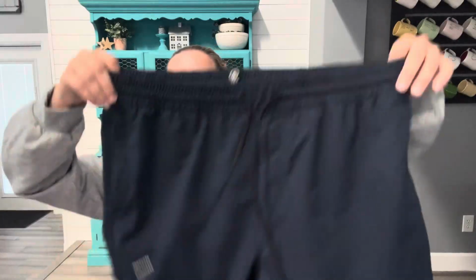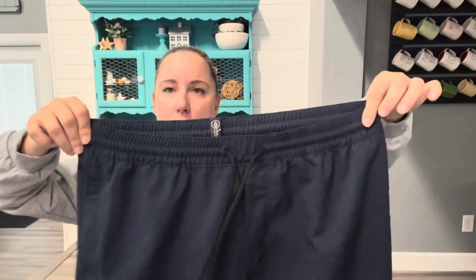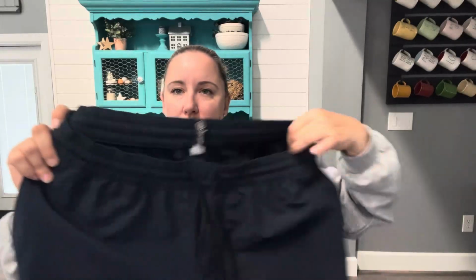All right, this is a pair of, these definitely need a wash. They have a couple spots that look like they'll come right out. Otherwise, they feel crispy. These are just a pair of men's Volcom shorts. I don't believe they're board shorts. They're like the hybrid, could be either.